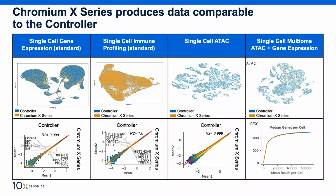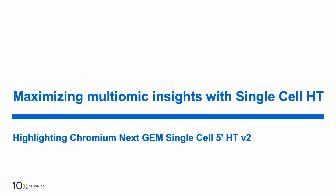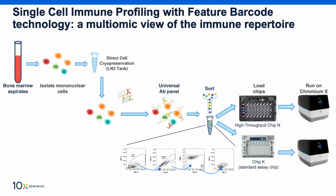And when we compare the Chromium X datasets with our standard Chromium controller, because we're using the same biochemistry and next-gen technology, we see that across the 4 single cell assays that we have, very robust and comparable performance across both systems. So what I'd like to do today is talk about a high throughput study on Chromium X, and in terms of biology, what we found by increasing the number of cells within this experiment.